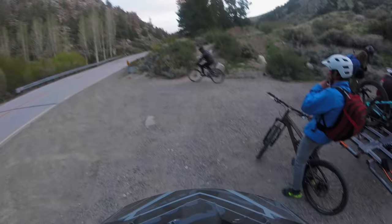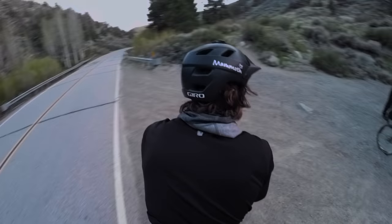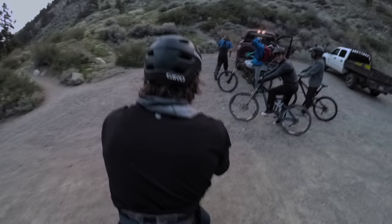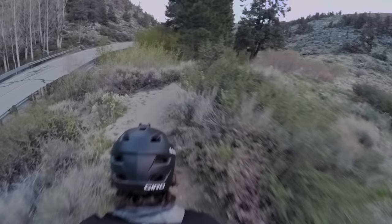Whoa, the brakes are different in New Zealand. Opposites? Closing off the trifecta! Yeah, we made it! Stay at the bottom. It's been a while. How do you ride this thing?